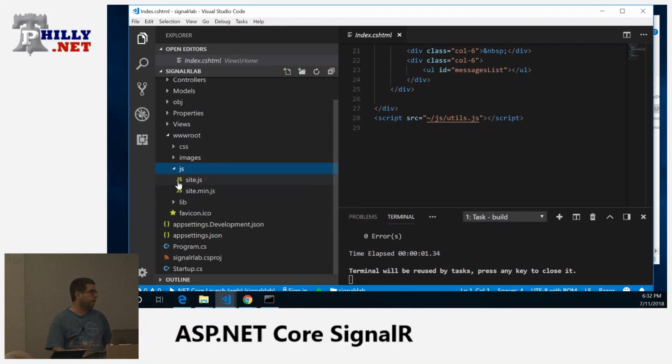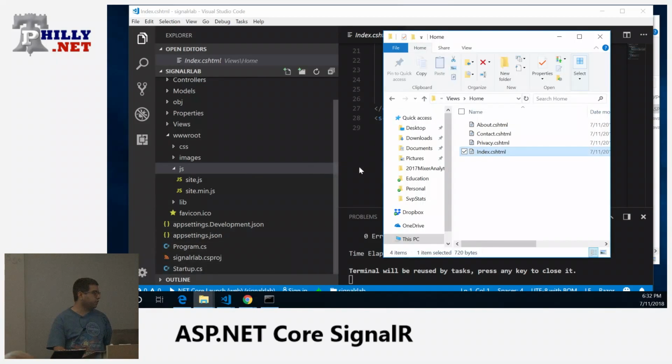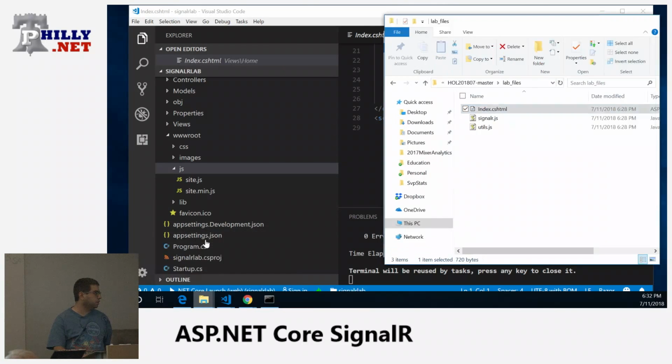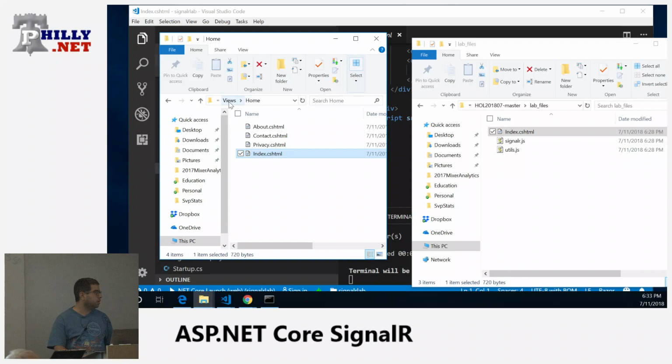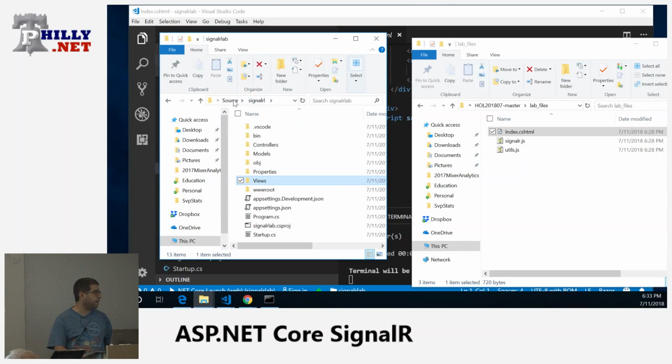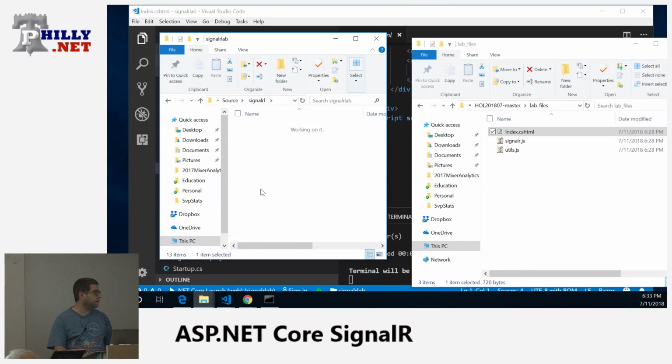Okay, so I haven't done the work yet, which is to, I want to be in my lab folder, and I want to be in wwwroot, and I want to be in js, and we are adding utils.js over here.